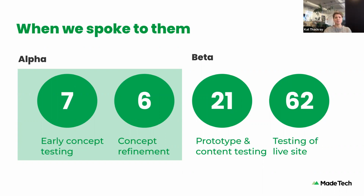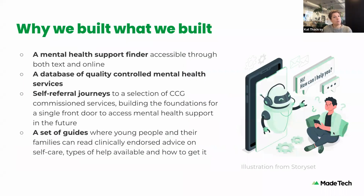And throughout this process, some of the things that the team had thought would be really important turned out not to be so important, and some of the things that we hadn't really considered turned out to be the most important. So that early concept testing was really, really valuable. We went into it really with an open mind. And I think the next slide is about why we built what we built and how we got there. So Rich has kind of covered this list here of what. But one of the big findings that we had was about that process of looking for help.